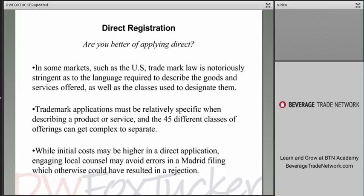But all in all, there are advantages in using the Madrid Protocol, particularly if you've got a lot of countries that you're seeking to register under. But it's a good idea to seek some advice before you launch into it.